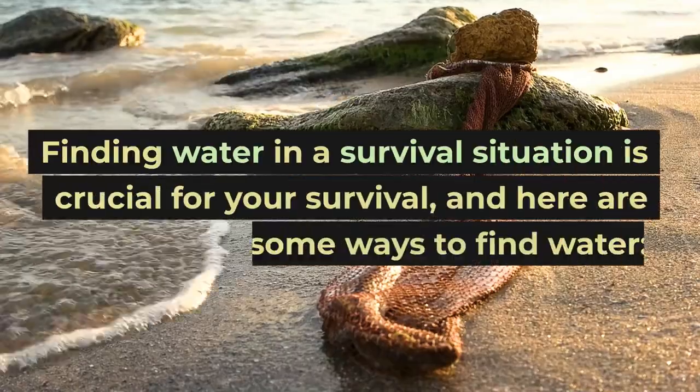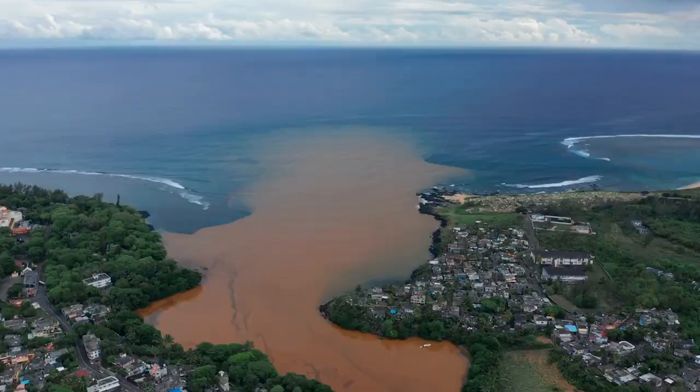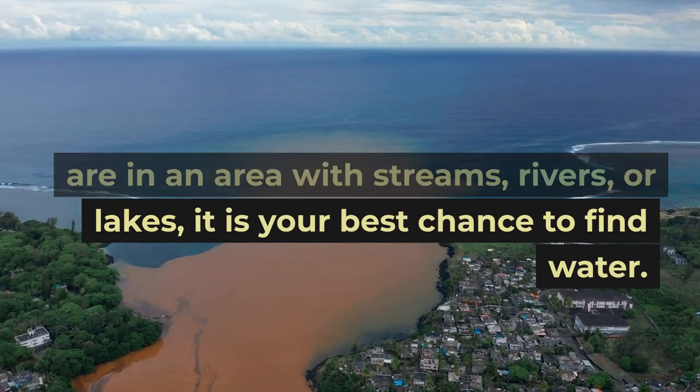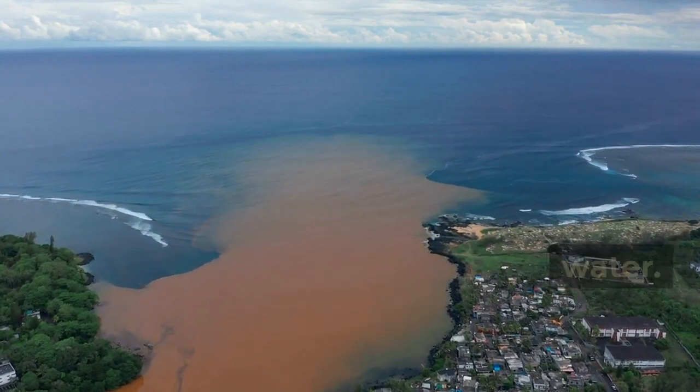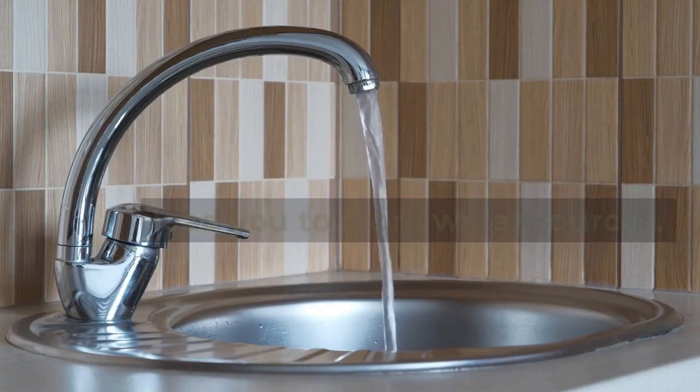Finding water in a survival situation is crucial for your survival, and here are some ways to find water. Look for surface water sources. If you are in an area with streams, rivers, or lakes, it is your best chance to find water. Follow the flow of the water, as it may lead you to more water sources.